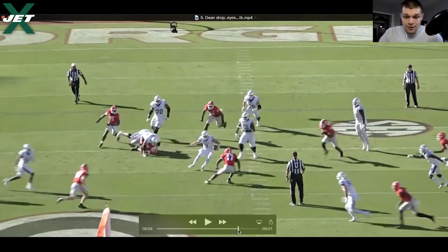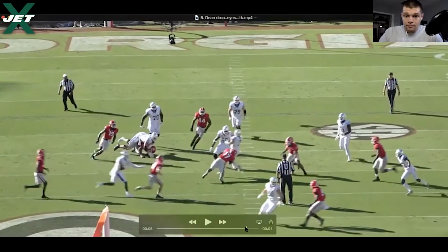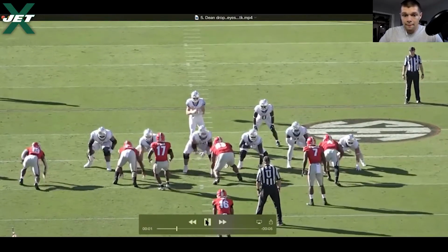Obviously, regain your balance. Get square. Break down. Dive through him. Wrap him up. Like, another good play.